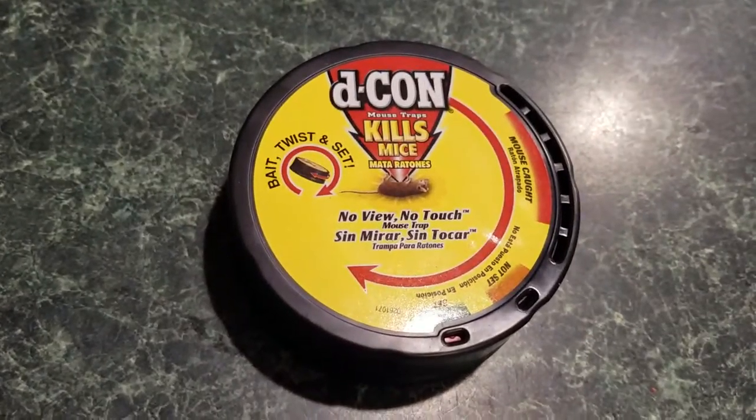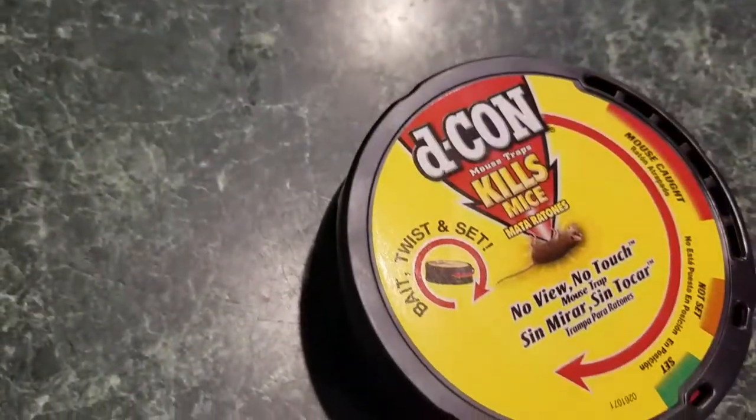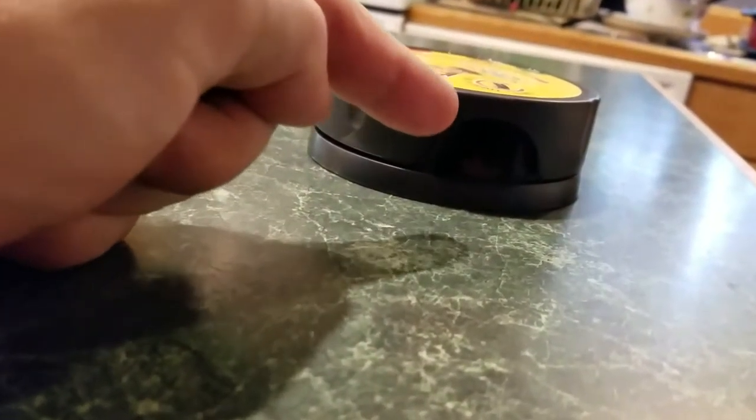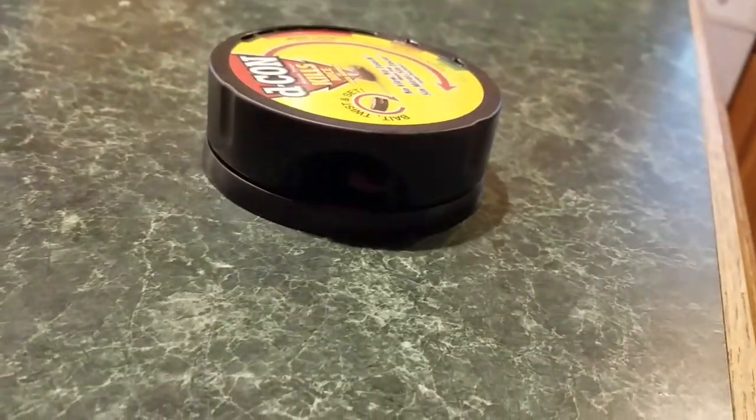These are the Decon mouse traps. You put the bait inside and then you twist them. And then they got a little opening right here. I don't know if you can see the opening. Right there, and when they go inside, it spins and kapow.